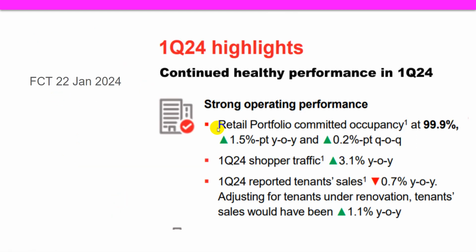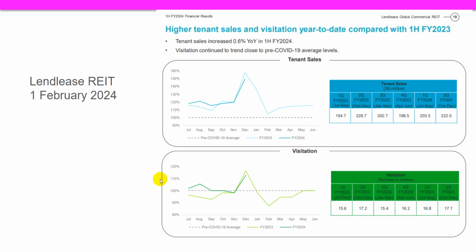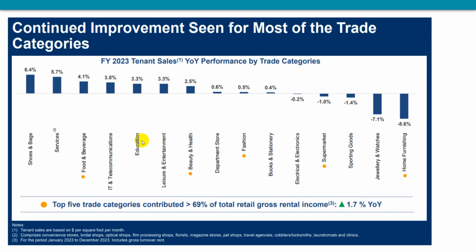Then we look at FCT. This one is just first quarter results, but we can just have a look at it. They said tenant sales, adjusting for renovation, will be up 1.1% year on year, which is quite similar numbers. We look at land lease, tenant sales year on year increased 0.6%. So actually land lease also not so good numbers, but you can see all the numbers are roughly the same. So we have a look finally at what are people spending on.